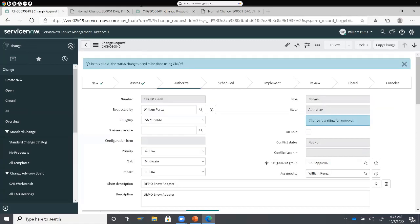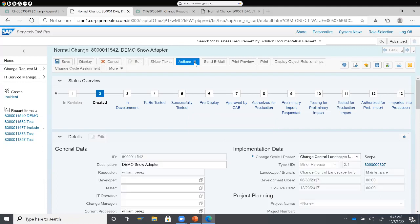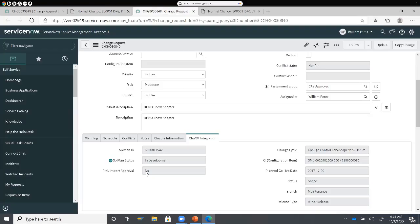One more thing. If you go back to the change document here and click on edit, for example, and then set in development and save it, you see as soon as you save it here, I get the response and the update in the charm integration immediately. There are no jobs, it's a matter of seconds for you to get the updated information in the charm integration. So this is the first scenario that I would like to show you, that shows how the integration works between charm and ServiceNow.